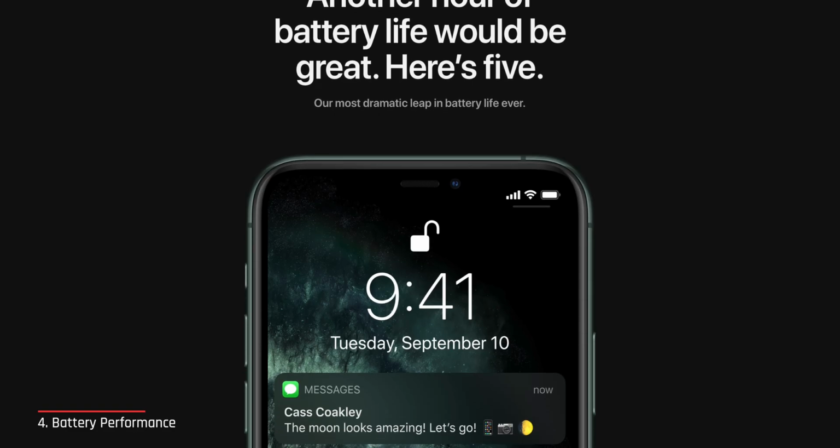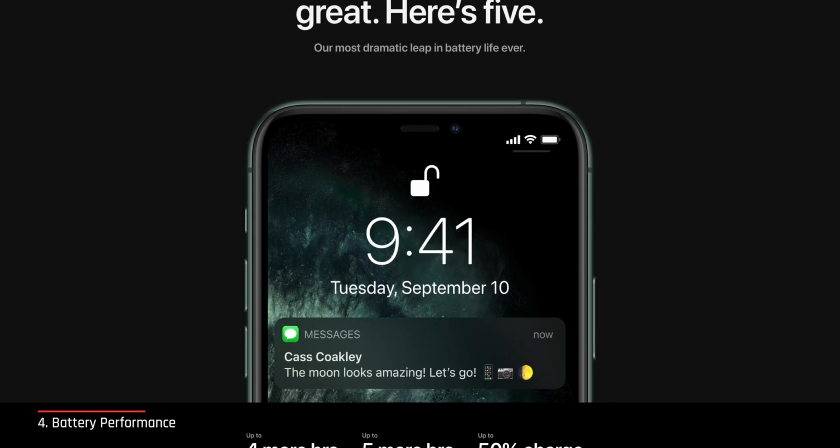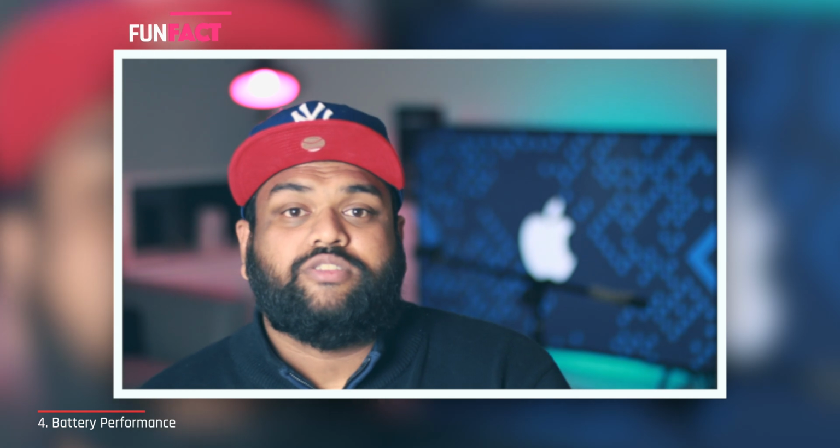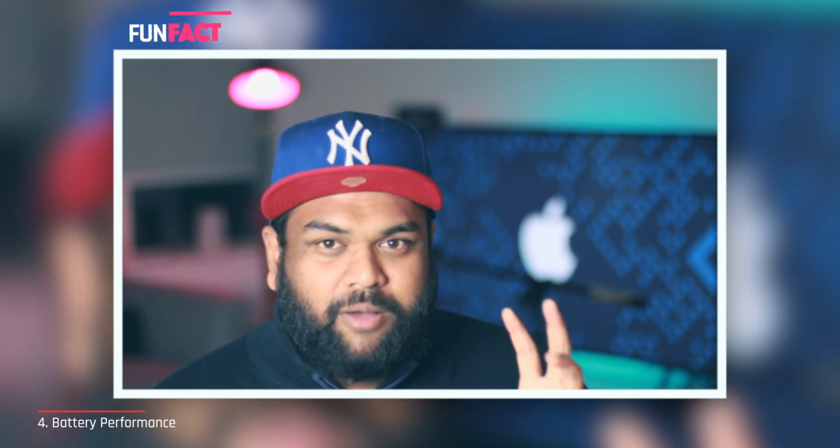And I think for the first time ever, Apple can actually and truly say that they have all-day battery. One thing I would like to note is that Apple also includes a fast charger this time around in the box, so that is also a plus for Apple and for users as well.